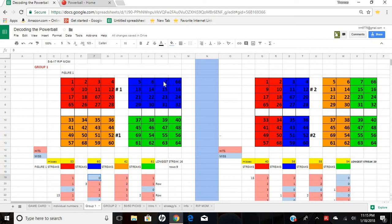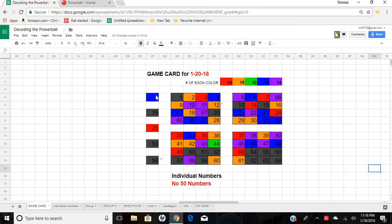So how this works is the 8 shares the square with the 66 here. If I were to guess that none of these blue numbers were going to come up, then I would eliminate the 8 and the 66 as a group. As I go back to the game card here, you can see that I have these numbers off to the side. You can see this 8, and again, that shares the square with the 66. So if I was going to eliminate this area here, I would eliminate the 8 and the 66 together as a group. The reason this is off to the side is because of the color code: the 8 is blue and the 66 is purple.